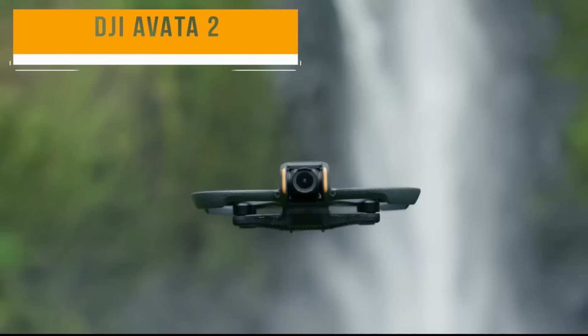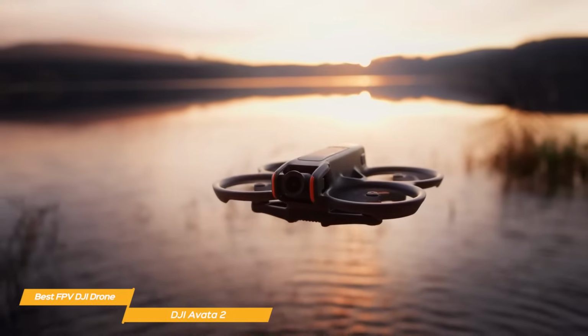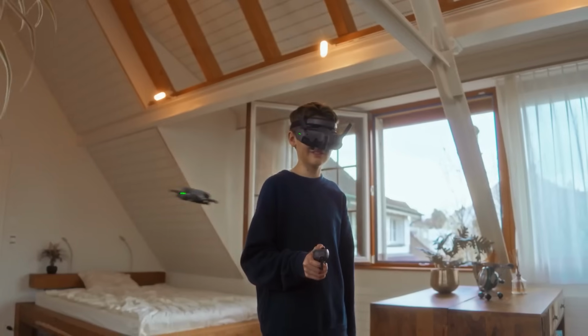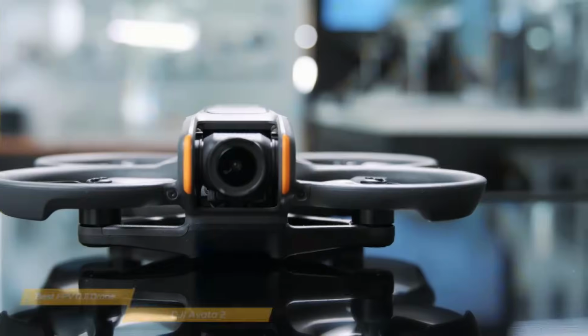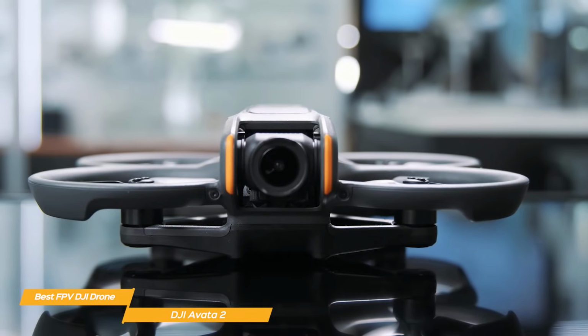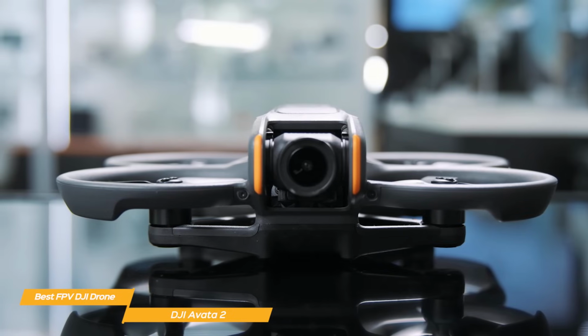For you fans of first-person shooter games out there, it's time to make your dreams into a reality. The DJI Avata 2 takes first-person view drone flying to the next level, offering a streamlined entry into this exhilarating category for both newcomers and experienced users. The Avata 2 provides a well-rounded package that combines intuitive controls, impressive video quality, and advanced features, making it an excellent choice for anyone venturing into first-person view piloting.